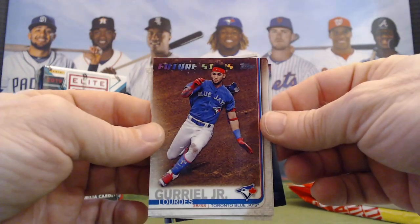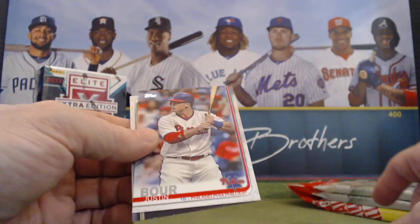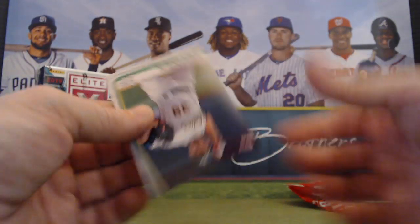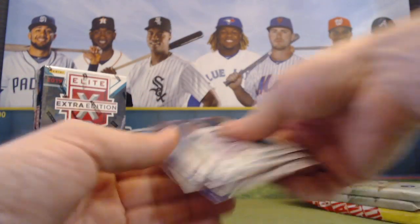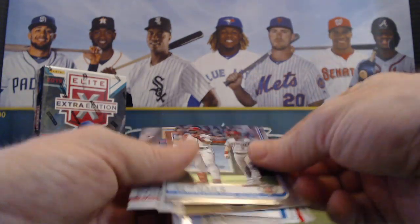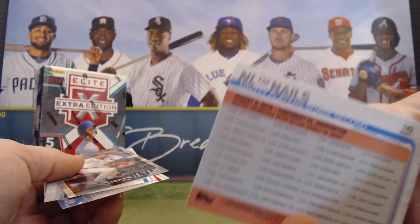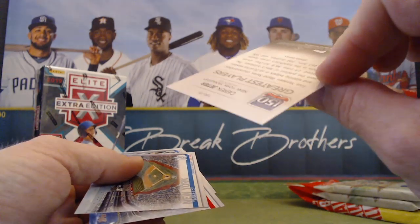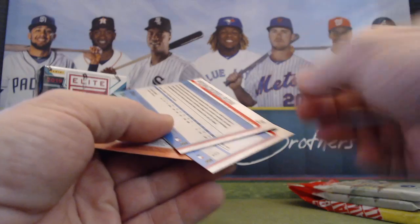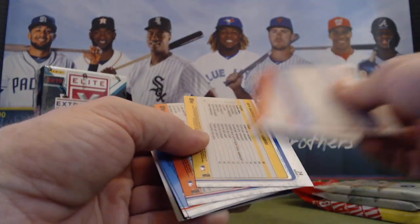Got Future Stars, Lourdes Gurriel Jr. I haven't seen that one before. So that's pretty cool. Got an Aaron Nola, a Justin Bour, and a Blake Treinen. So no hit in that one. That's surprising. I don't think they consider that one a hit, more than likely. I've seen those in normal packs. And that wasn't numbered. The Jeter. Yeah, not sure. Might not have been as hot as they claim. Let's see what we got here. I don't see any numbers.